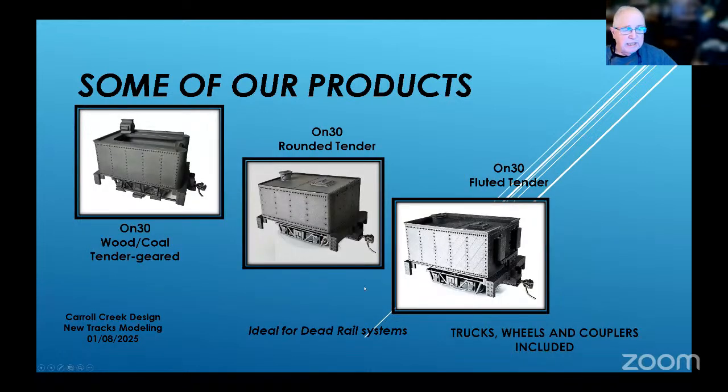These are one of the ideas that we got from Steve Sherrill. We needed a tender that would go behind some of the geared locomotives. That would also be a place where we could put batteries and also the receiver for dead rail. So we're offering three of those. One is one with coal or wood. One is a rounded corner tender, and another one is a fluted tender.